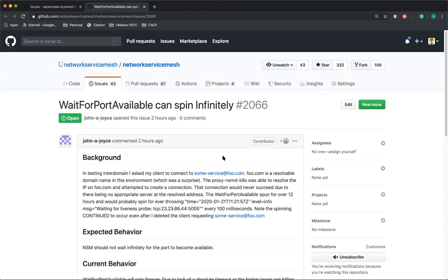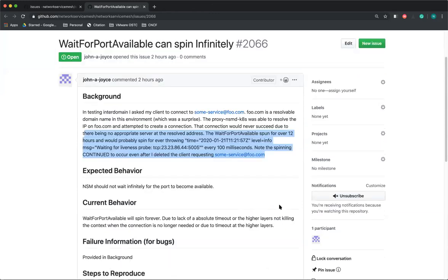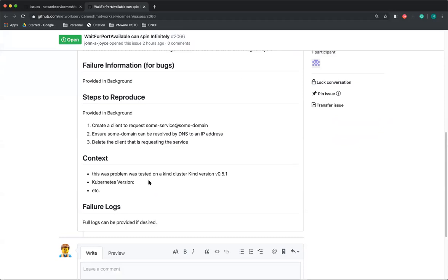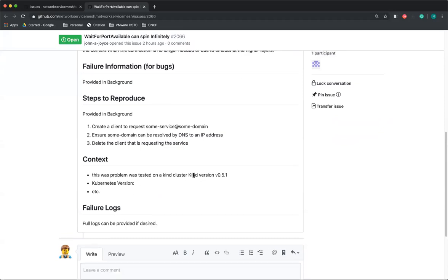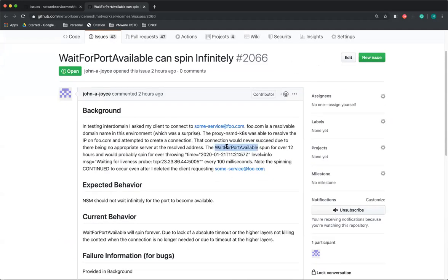Wait for port available can spin infinitely. Ask to connect, the proxy engine is available. The question is with canceling, I think. The cancel should be properly handled in this case. Version of kind: okay, the latest kind is 0.7. I think it doesn't depend on the version of kind. The question is how we handle the request in this case.